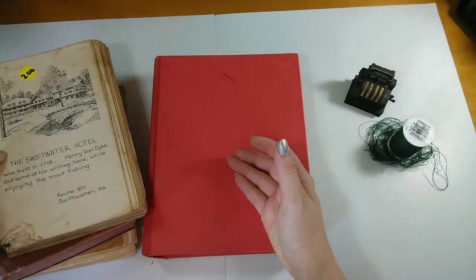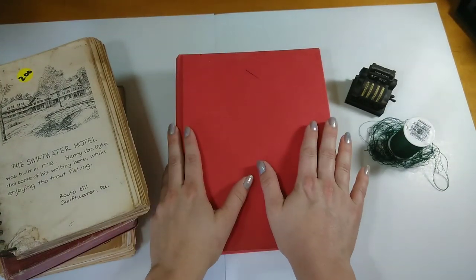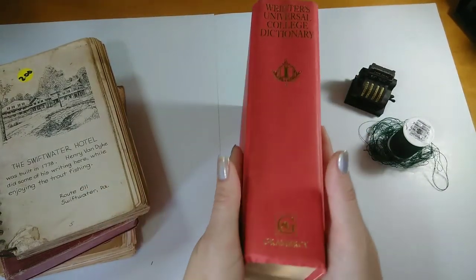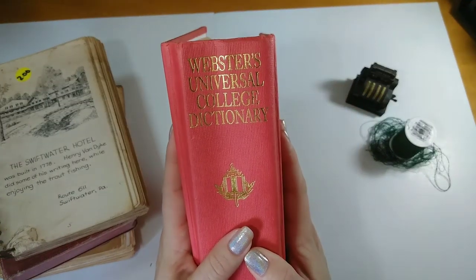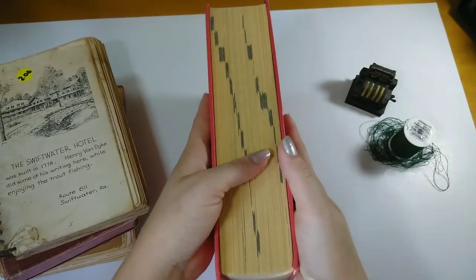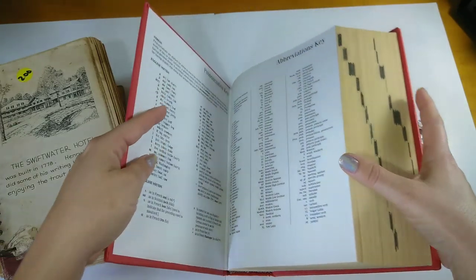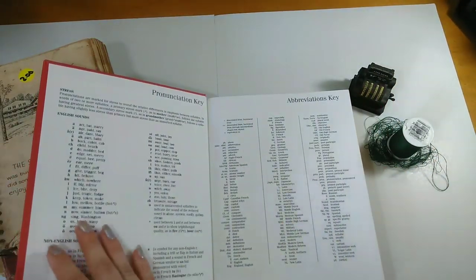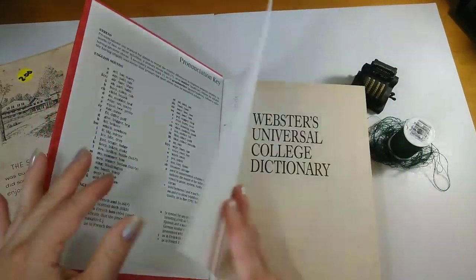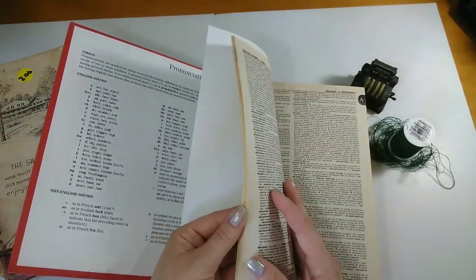I stopped at a churchyard sale. Normally I'm working and can't go to yard sales or rummage sales or whatever, so this was kind of fun. I found this super large Webster's University College Dictionary. It's not super old, but everything looks like it's been aged naturally, so I thought that was cool. Let's see if I can find the year for you guys. See the difference? The front's white and then everything's kind of old, yellowed and everything.